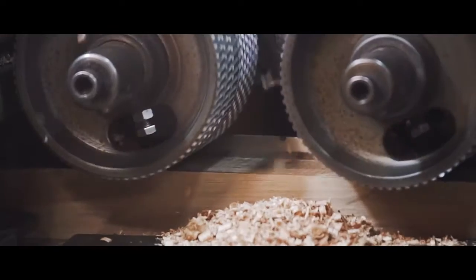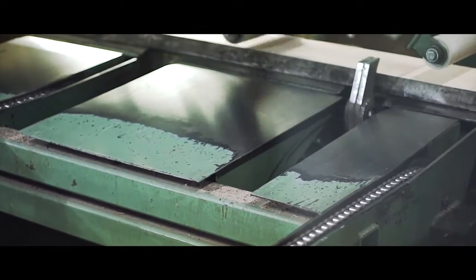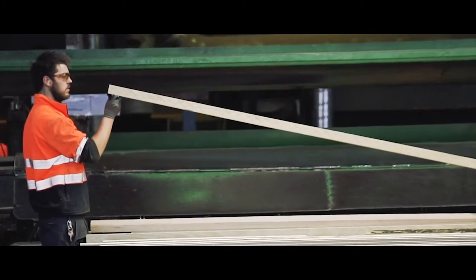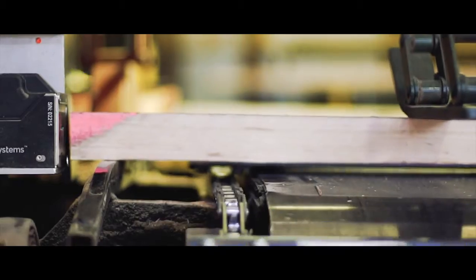And this is to ensure two things. The first thing is the thickness. If we say it's 38 millimetres thick, it's 38 millimetres thick. The second thing it does is it cleans up the face of the board so you can see where any defects are. The board then goes through an ultrasound scanner.